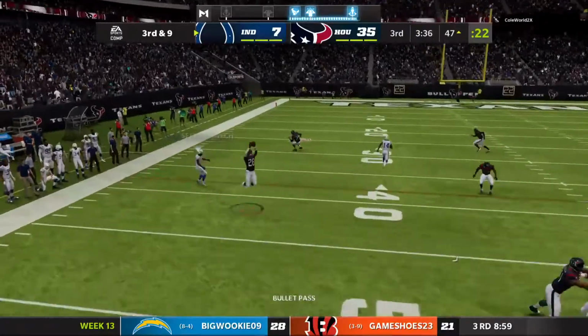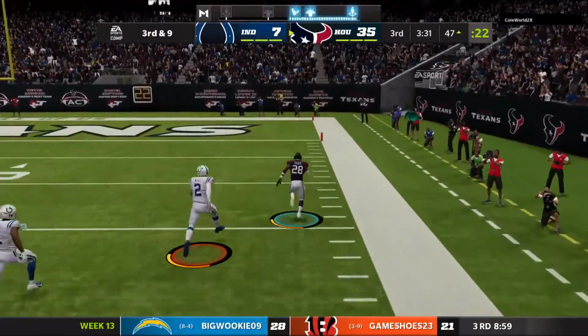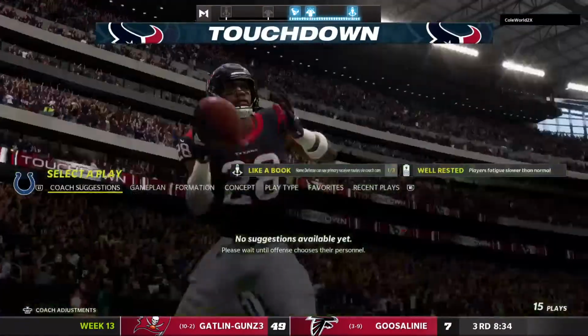Wentz going to throw. Going for Hilton, and it's intercepted. Picked off near the 44. There he goes right side. And they will score a pick 6 for the Texans TD.